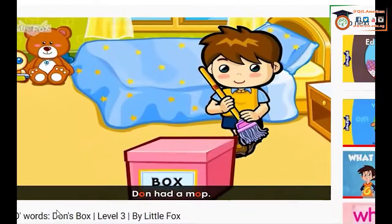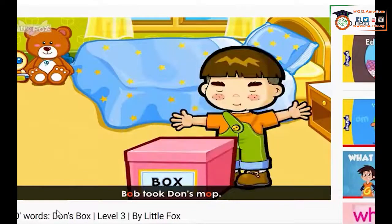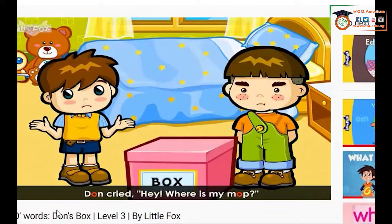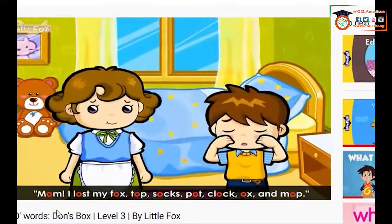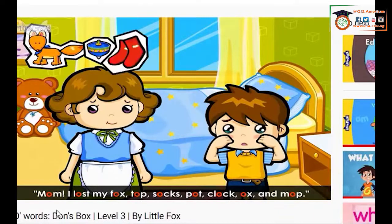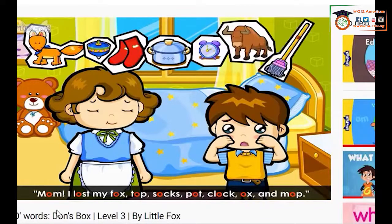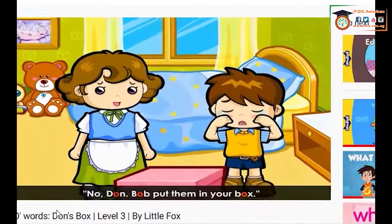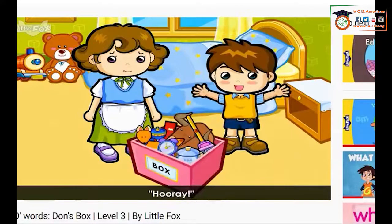Don had a mop. Bob took Don's mop. Don cried, "Hey, where is my mop?" "Mom, I lost my fox, top, socks, pot, clock, ox, and mop." "No, Don. Bob put them in your box." Hooray!